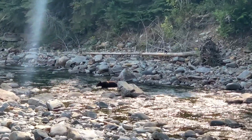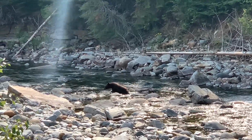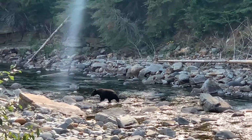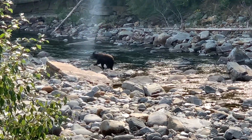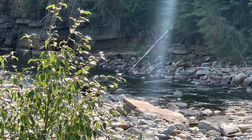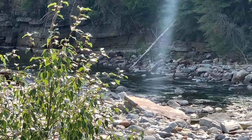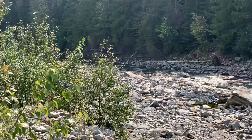Bear's crossing the creek coming to my side. He sure is. Wading right through there. Okay folks, well, Melody and Milo are out toward the road and he's heading that way, so I'm going to go out and make sure they're safe. Well, Melody and Milo are safe. They're in the truck. That was something else. Just a by chance meeting with a brown bear here in the Kaniksu National Forest.